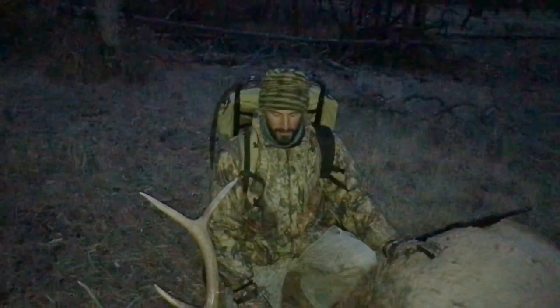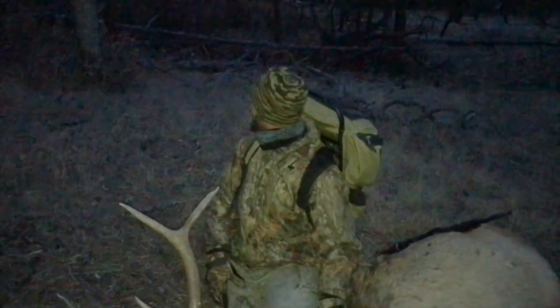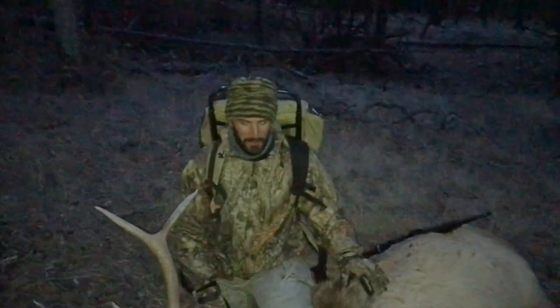All right. Time to get to work. Day 2 of our elk trip. We shot that bull last night at last light. Didn't get it on tape, sorry guys. But now we're gonna go down there. We're gonna pack the hindquarters out today, shoulders and head tomorrow.